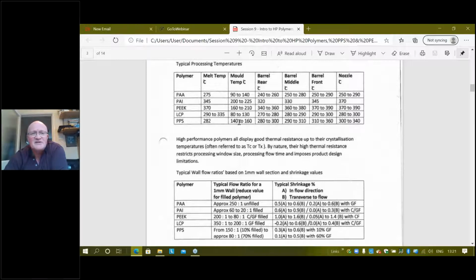Again, PPS, big difference between an unfilled grade and a filled grade. That 20 degrees doesn't look much, but it's a big difference to the polymer in terms of filling efficiency. So as I mentioned previously, we've got to hover around the crystallization temperature for this material. As we come down during cooling, we like to spend more time at the crystallization temperature with these engineering and high performance polymers. The stiffer the molecule becomes, the more time it's going to need at the crystallization temperature to crystallize. And certainly with PEEK, you're going to want to maximize the percentage crystallinity.